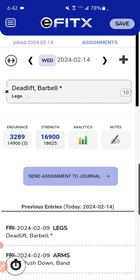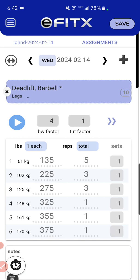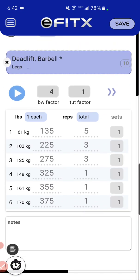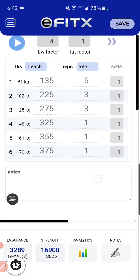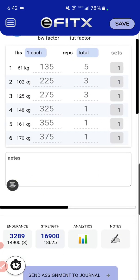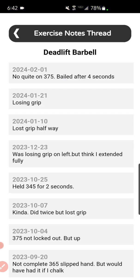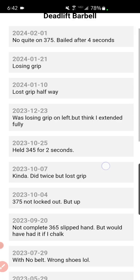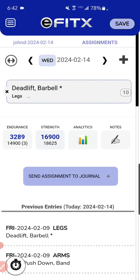When you press add, it takes you to that assignment module, and it automatically populates it. If you notice, it does not take the notes because we're assuming that it's a new workout. You want to input new notes, fresh notes. However, if you want to see some of the notes regarding the deadlift of this exercise, you could hit this little thread right here. You see this little black thread right by the notes box, and you will get all the notes regarding the deadlift barbell. And this comes in handy when you want to look up red flags, how you performed in the past. So let's go ahead and delete this.